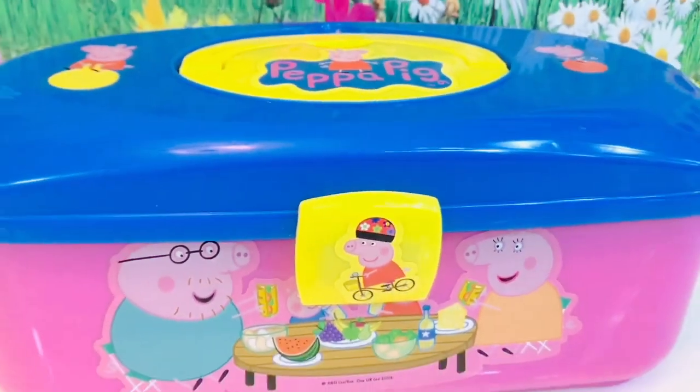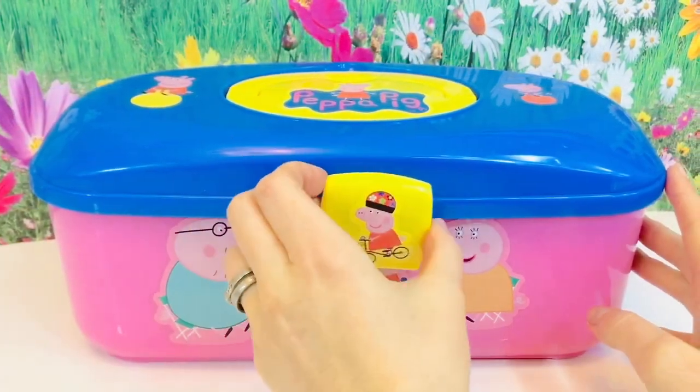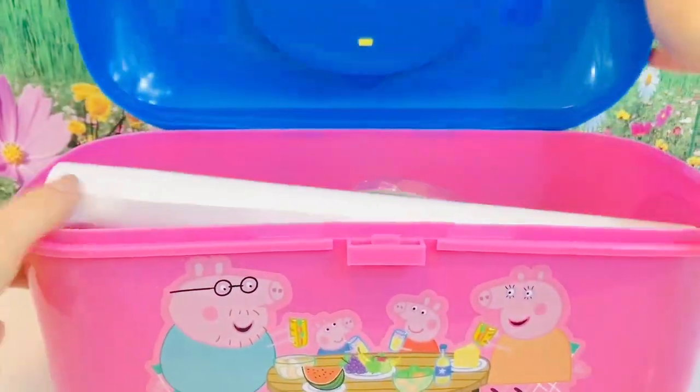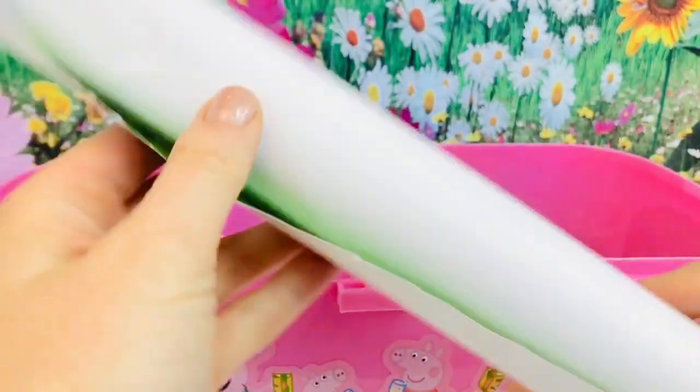We have a Peppa Pig box with a few surprises inside. Let's open it up. Looks like we have a rolled up piece of paper. It's a checkered picnic blanket.